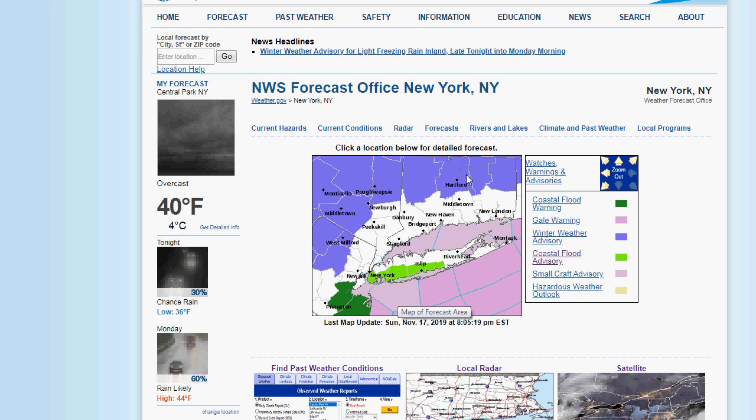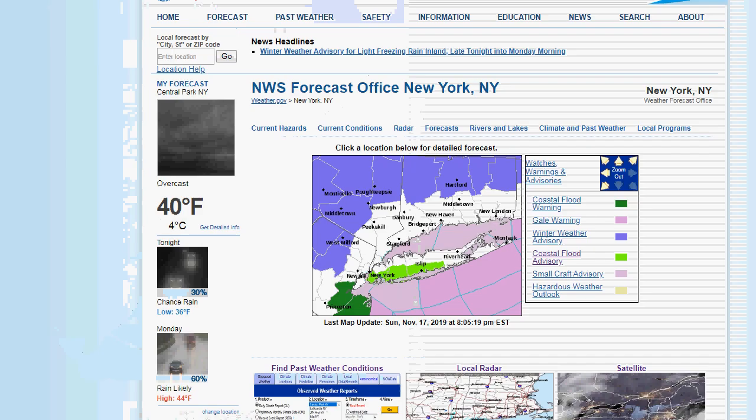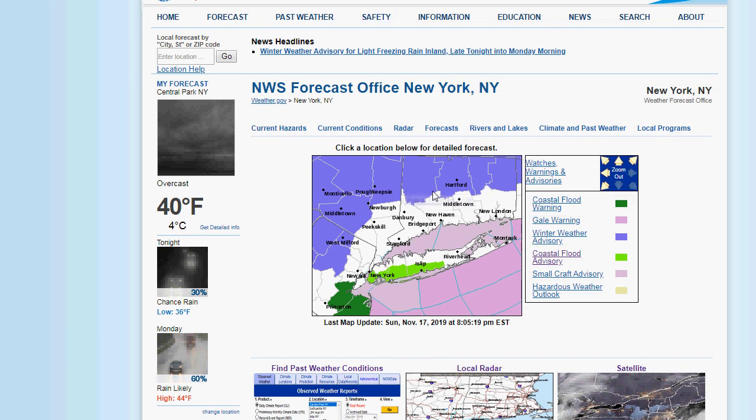If you look at the radar, you will see that we have a little bit of light flurry activity on and off, depending on where you are. And upstate, we have a winter weather advisory because there could be some snow as the moisture from the system moves in over our area.